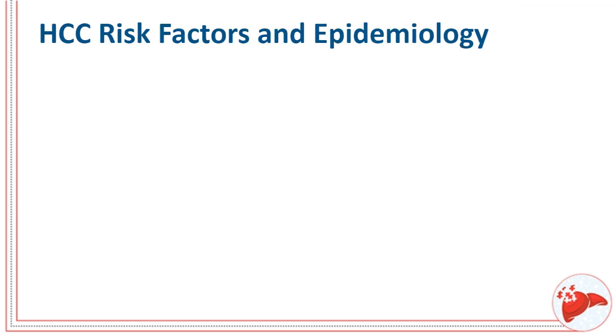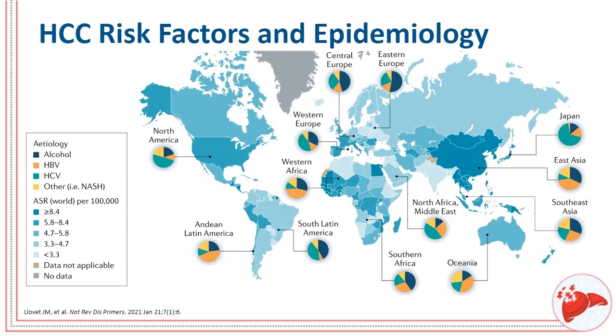We do know a fair amount about HCC risk factors and the epidemiology of liver cancer. And I think it's important to pause here and note that liver cancer really is a global disease. And you can see here that based upon geography, risk factors differ. And that's important as we're thinking about both the global population and how we are looking for therapies, both in the US and across the globe.